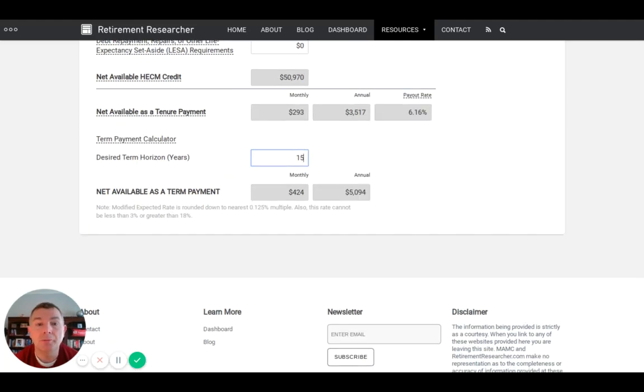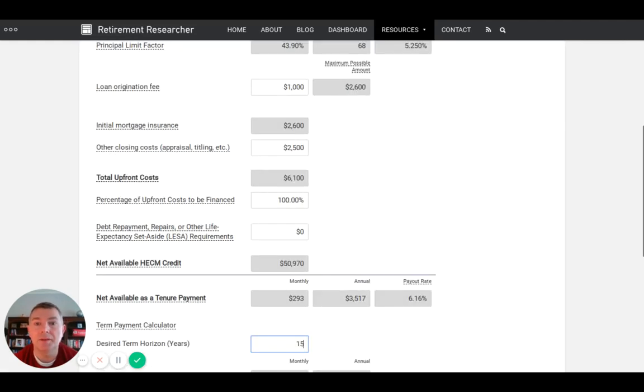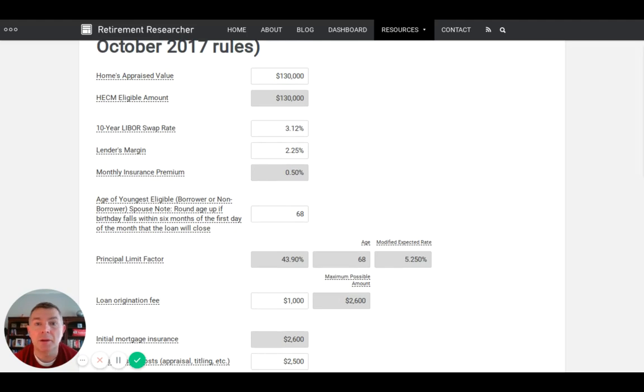So that's the reverse mortgage calculator from Wade Pfau's website. A huge fan of this. I definitely think you should look at it, and you can just play with the numbers until you're blue in the face.